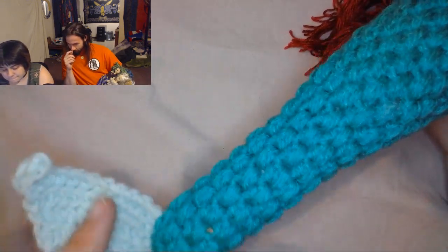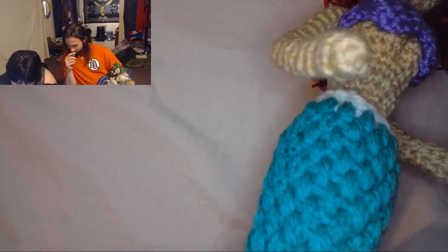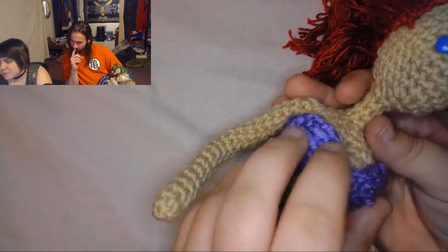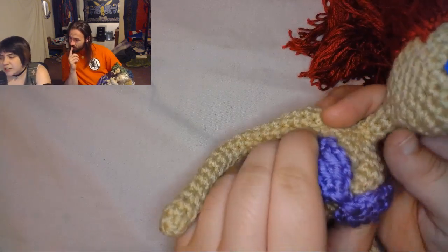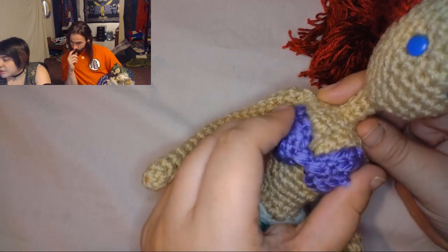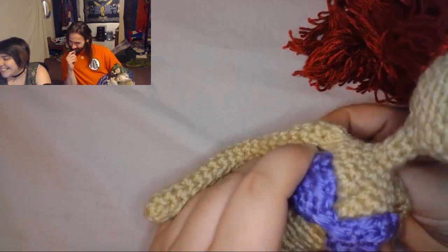Galaxy says it's because of Ariel that they started dyeing their hair. Oh, nice. I think the first time I dyed my hair was red, but it wasn't this shade. It was like auburn or something. But yeah, it might be a similar reason why, though.